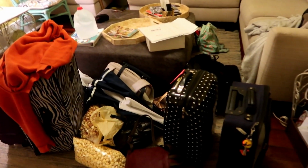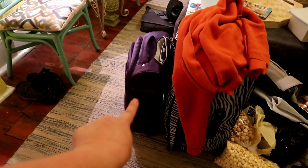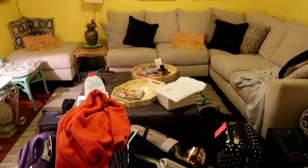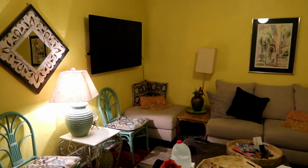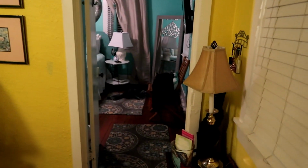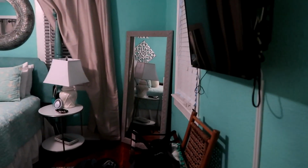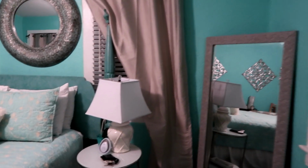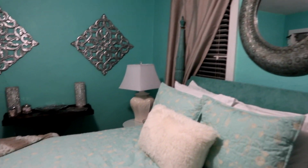So this bag and this bag are all full of books. So here's our living room that we're in. And to the right, we have the bedroom that Marty and I will be staying in. Nice mirror. Hello. Very nice, very nice.